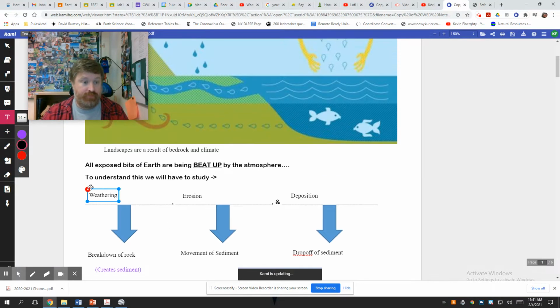So usually I do a couple silly activities, like you've got to make a comic strip that involves something breaking down, that thing moving, and then it getting dropped off, and people come up with all kinds of morbid stuff. But it doesn't feel like much right now, right? It's an important little distinction to make, that these three steps are what are constantly changing the surface of the earth.